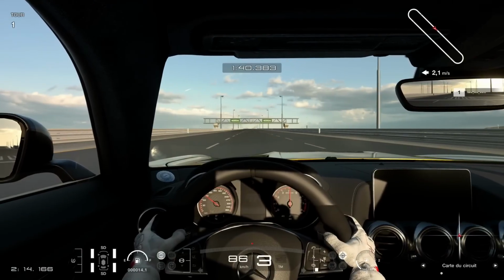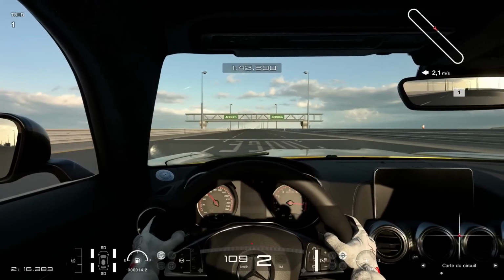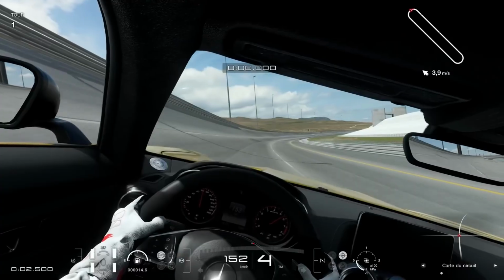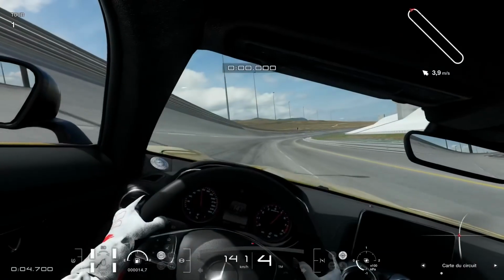We're at stock weight before reducing it. Here's the sound after weight reduction. No exhaust changes, that's the only modification.